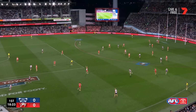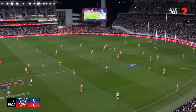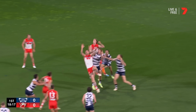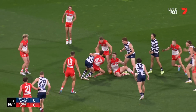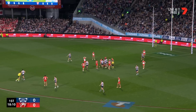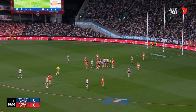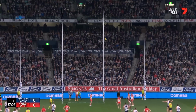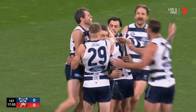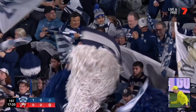Cats really setting up the ground nicely there with quick position defence. They'll be super focused to give some support to not allow Jeremy Cameron to get off the leash, but Sam Simpson is going to draw the free kick. Pass player, and he'll be super excited with that. How good is that? Take a bow, Sam Simpson. Welcome back to the big time.